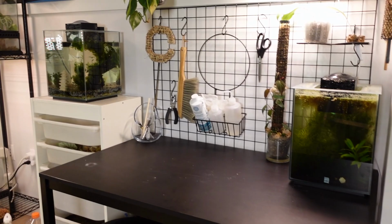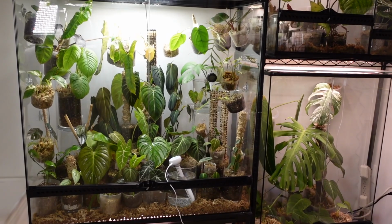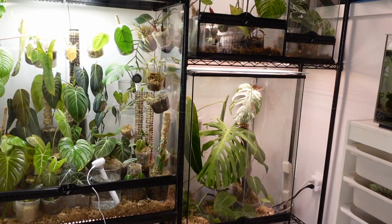And then once I get that set up, then I'll put all the plants back in, and then I will go through the details of everything. So yeah, I guess let's start.